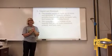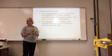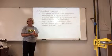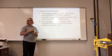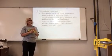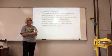Your bones. Also includes ligaments. Ligaments are going to hold your bones together. So if you've torn an ACL, that's a ligament. MCL, sometimes if you have rotator cuff problems, that could include ligaments. So the skeletal system supports, it holds, it gives structure, it protects.